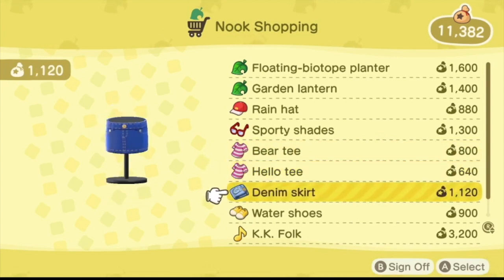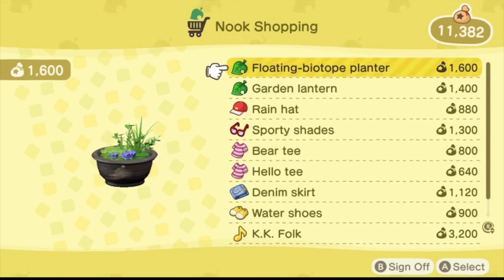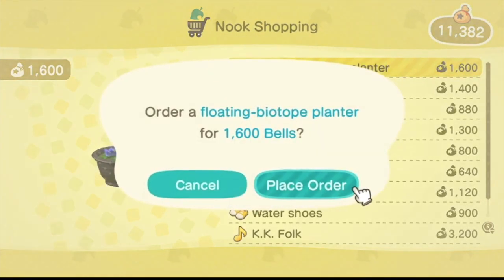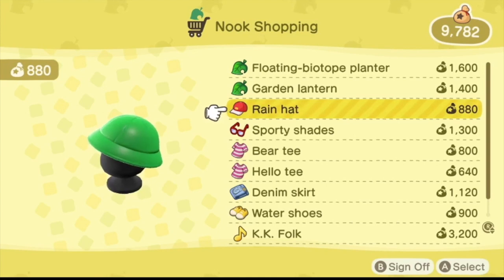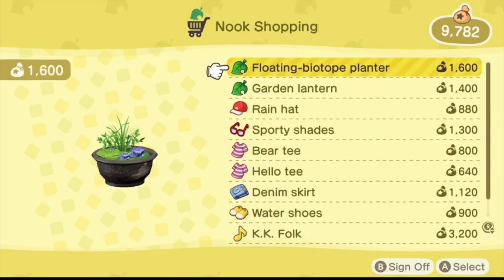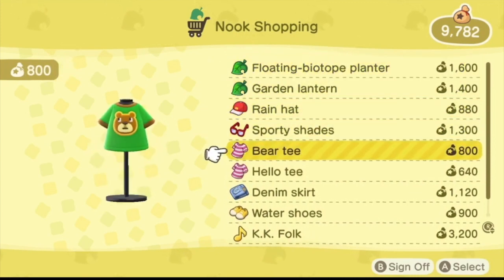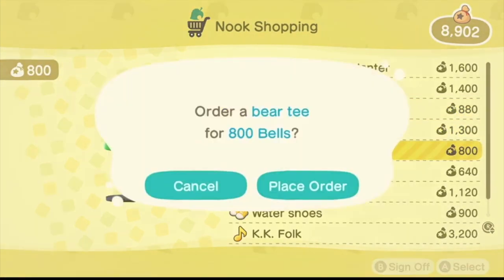Hello. Look at that. It'd be nice to get loads of those, wouldn't it, somewhere? And the floating, you know what? I think I'm going to buy that. And do I want that rain hat or not? I quite like the hat that I've got already. I mean, if I had some really cool wellies to go with it. And do I want a t-shirt? A bear that's rolling his eyes? Oh, you know what? Let's order it and we'll try it on and see what it looks like.